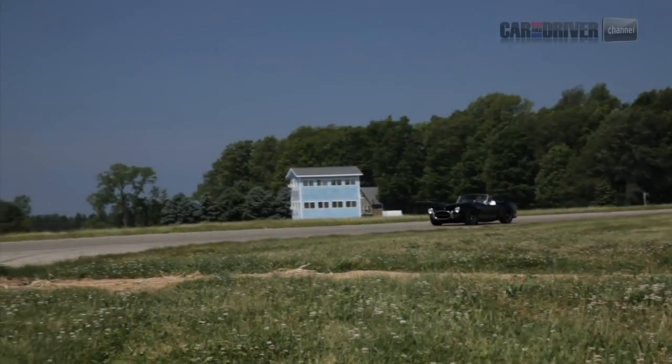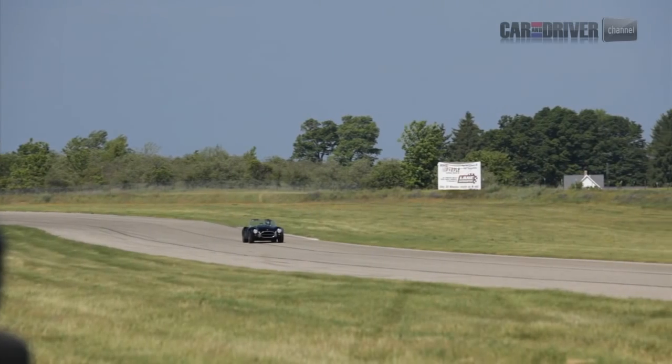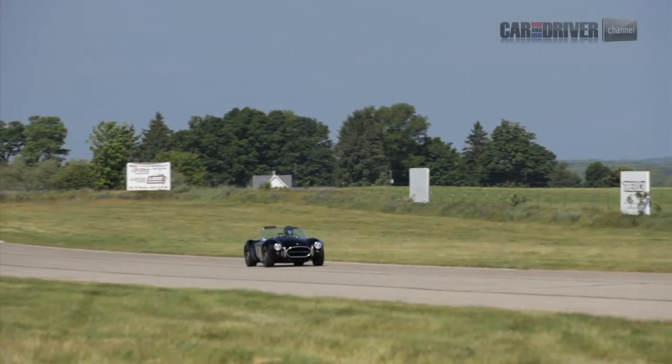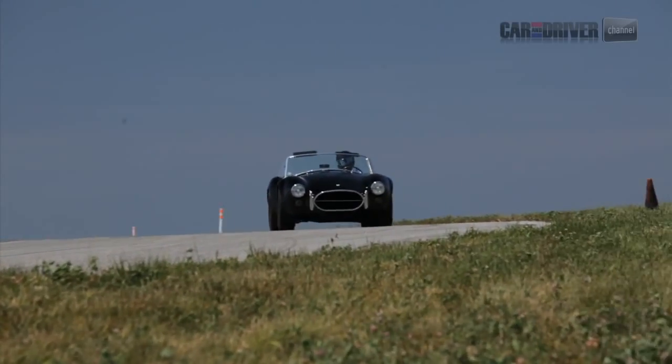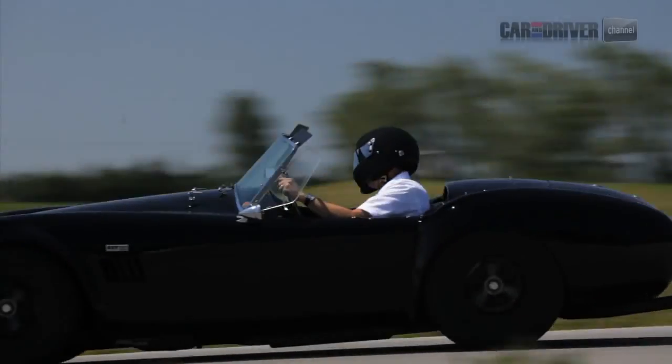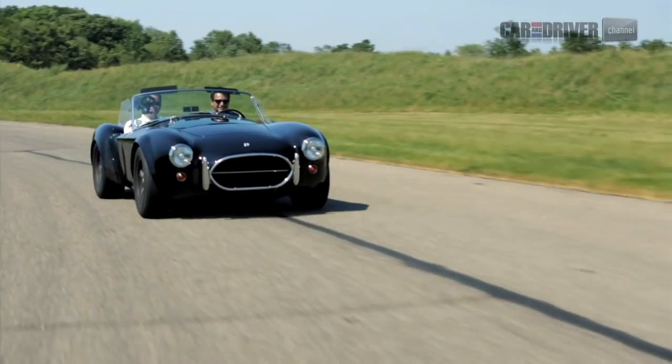That chicken farmer I mentioned was obviously Carroll Shelby. He built the Cobra by stuffing a Ford V8 into an AC Ace, and what resulted made the car world cram its pants. Colin's car is the real thing. It's a 1965 narrow hip 427, one of just 260 street cars made.